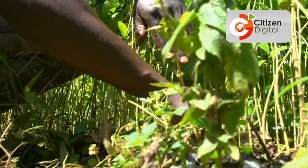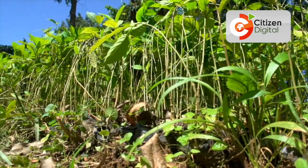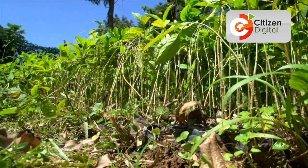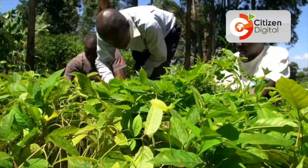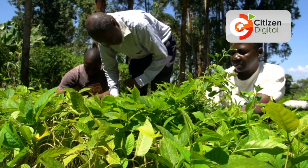We want a total stop on poaching of Mukombero in Kakamega forest, because it is the only forest in Kenya where Mukombero still grows wild. Therefore, we must preserve that, because besides human beings, wild animals, especially baboons, gorillas, which are in other countries like Uganda, and even chimpanzees, feed a lot on Mukombero.